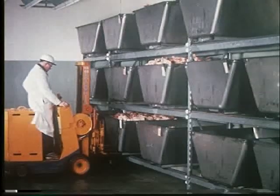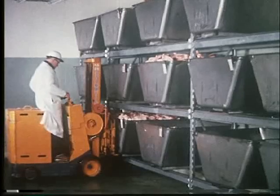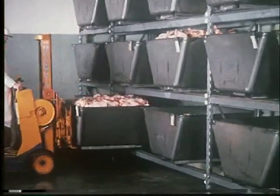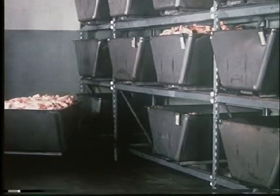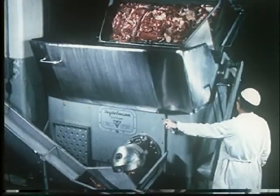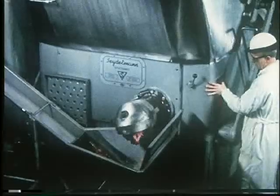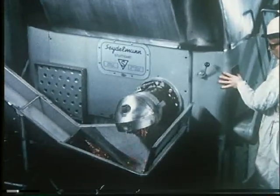Thousands of pounds of wieners are produced daily at Hormel. Boneless beef and pork are the selected meats used in the manufacture of Hormel wieners. All raw materials are kept under constant cold temperatures. The meat is dumped into this huge grinder, which is capable of handling loads up to 1,000 pounds.